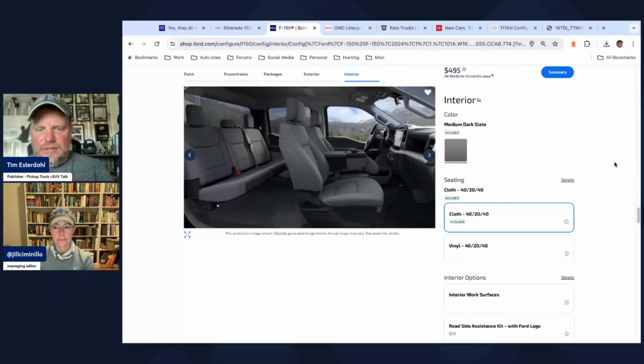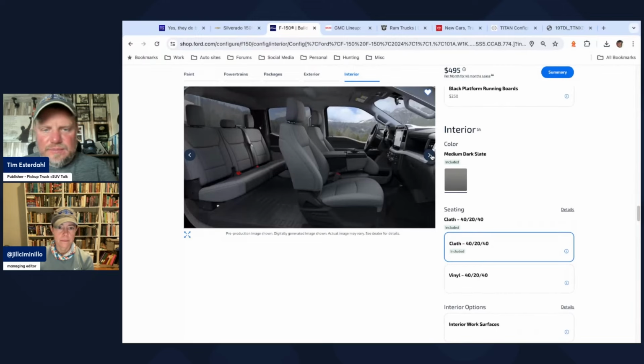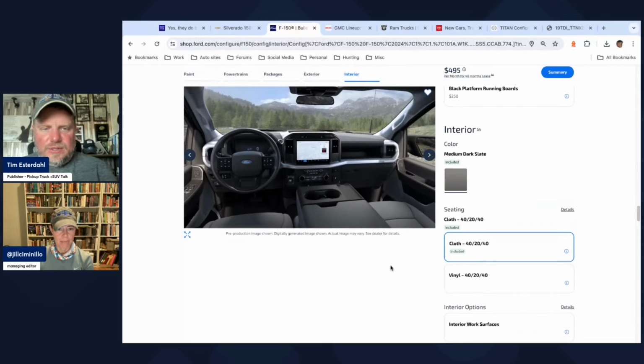Interior. So there's our interior. Do we have another photo of the interior? Okay, there we go. So in the XL, we have the bigger screen. I feel like the standard screen for Ford went up. Yeah, the 2020 redesign. And you're right.